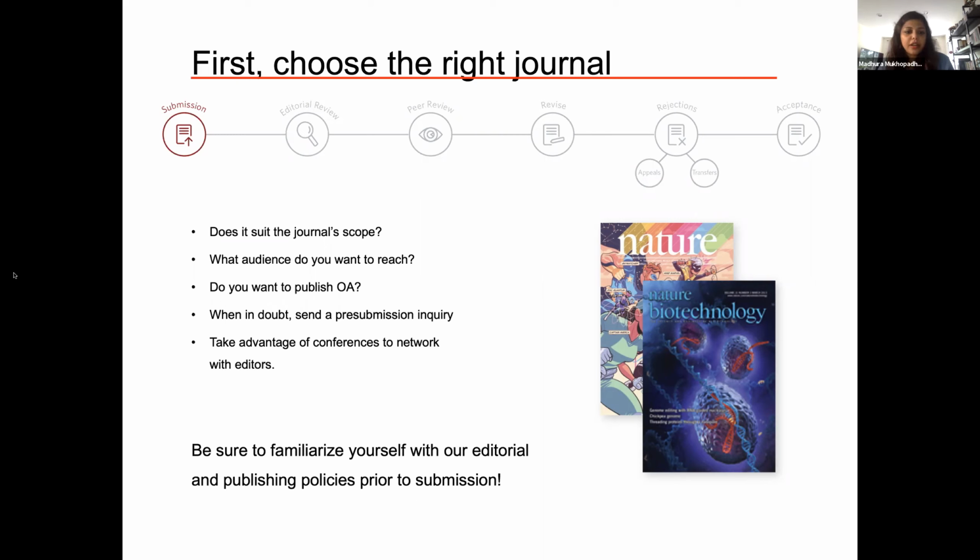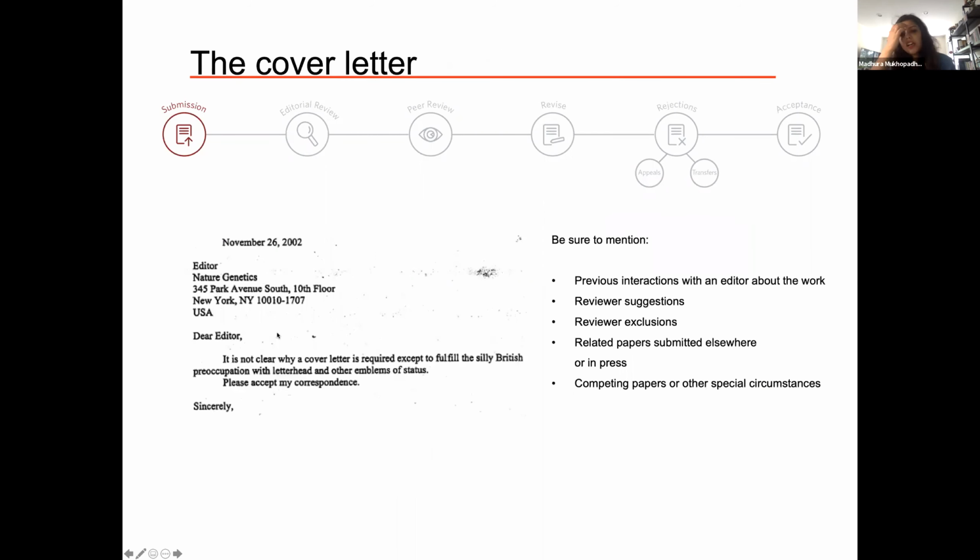Another question I often get is about the cover letter. What is the cover letter even, and do you really need it? Simply put, the cover letter is your chance to make an elevator pitch for your paper. It is always confidential between you and the editor. This is an opportunity for you to talk to the editor, explain what's so interesting about your study, or put it in the context of other studies, and explain the importance of the findings. You could make suggestions for potential reviewers or suggest reviewers you'd like to be excluded.